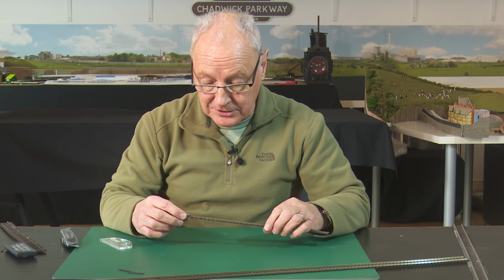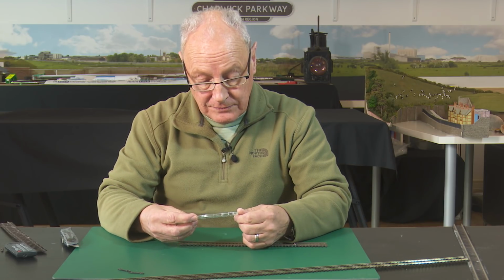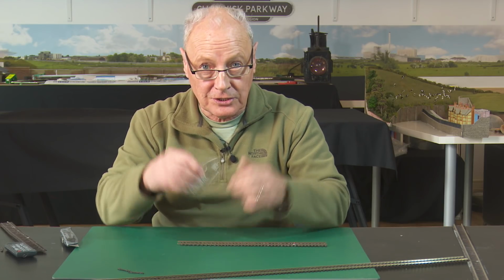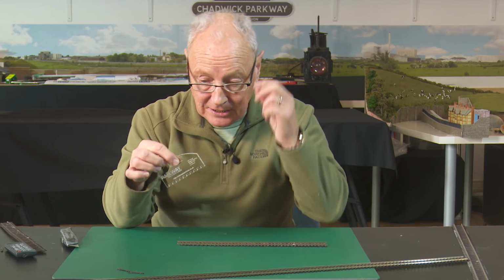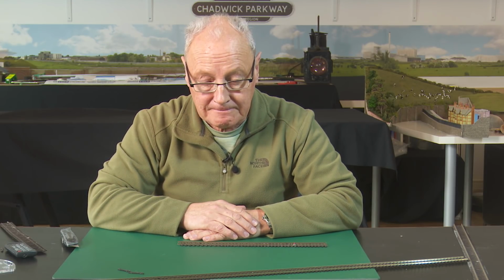Anyway, hopefully you can see the effect. Cheap and cheerful, and a little plug for him, Railway Laser Lines at railwaylaserlines.co.uk, and this is only a couple of quid. A nice little start. Good little tool like that.